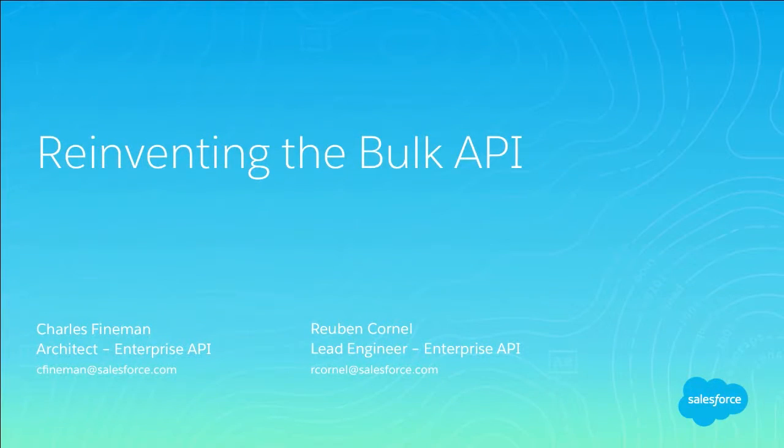But for now, we're going to talk about reinventing the bulk API.